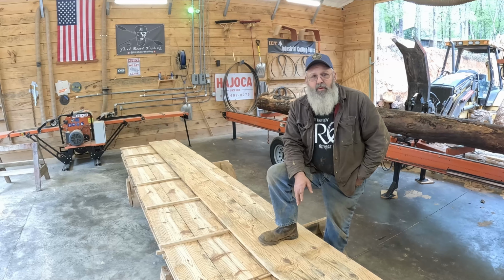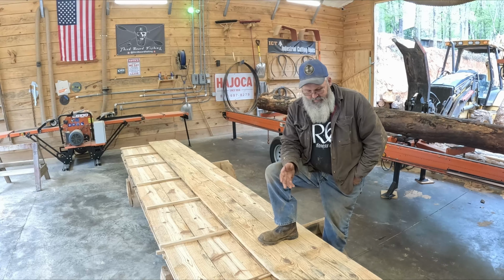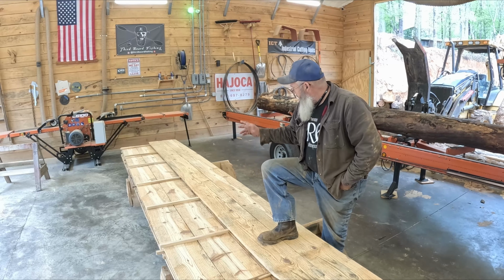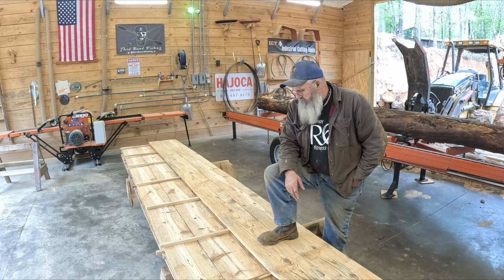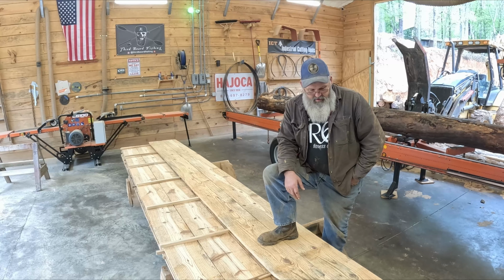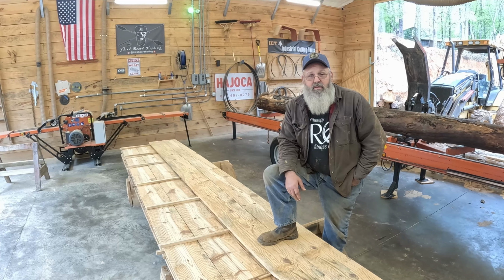It didn't pick up any blue stain color to any appreciable amount that you could sell it as blue stain. There's a little bit here and there, but forest pine, no. I think you need to saw it as quick as you can to get all your value out of the structural part of it.